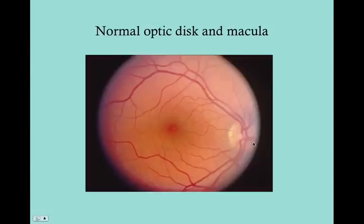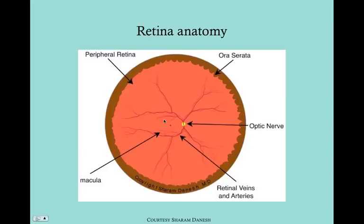So, for instance, this is what you would see with an ophthalmoscope, and what you're really only seeing here is about this amount, where my pointer is circling. So not very much. But the retina is relatively large compared to that area. So you have the optic disc, and that optic disc is where all your arteries come out, where all your veins go in, and where the nerves from the retina transmit into the brain.